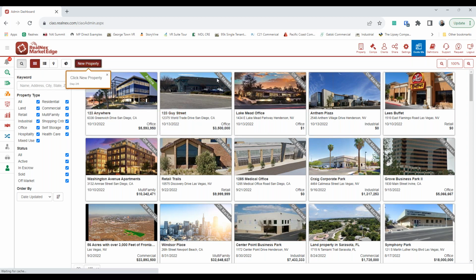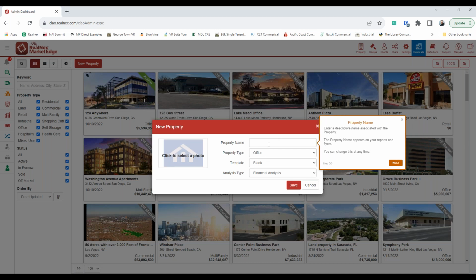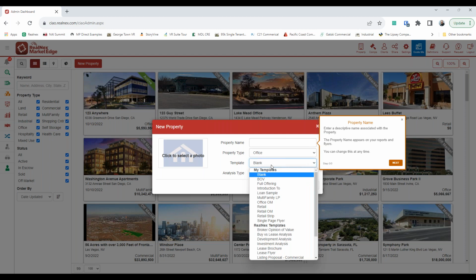But again, you're just going to select it. You're going to put in here your property name, property type, what kind of template. Do you have a template you're working on? Maybe it's a flyer. Maybe it's one of those templates that Jeff said he worked tirelessly to create for you.